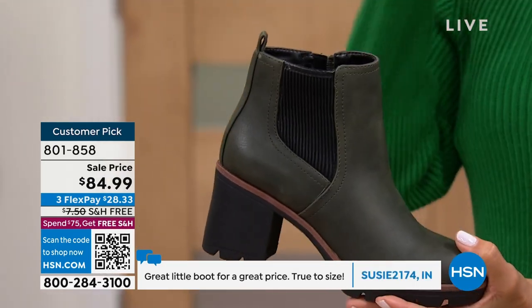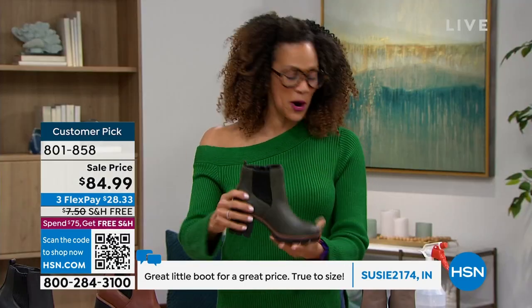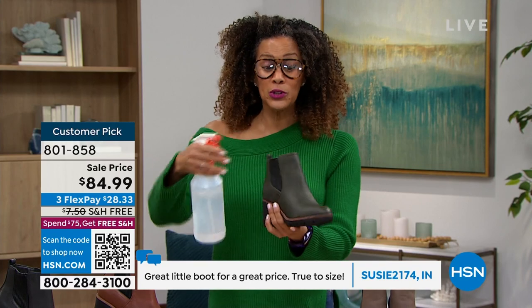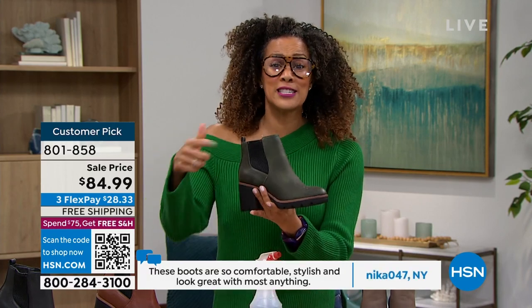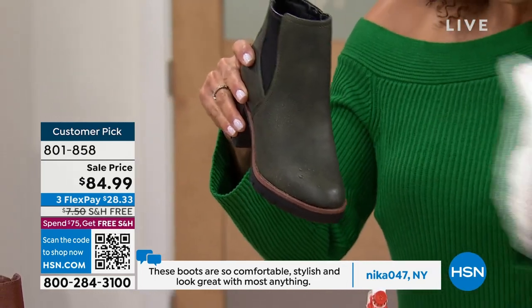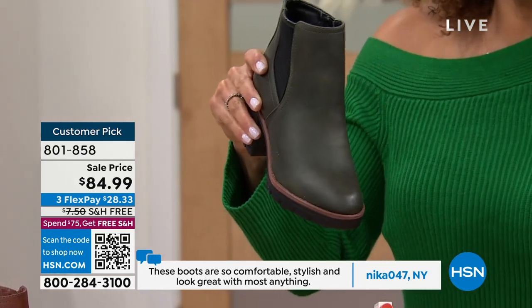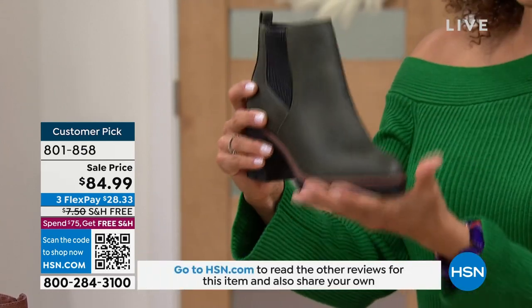And when I say that, I mean it seriously, because these are water resistant, third party tested. And I'm going to show you exactly what happens, because those elements are out there. It's sunny one day and raining the next. Can you see? It just beads up on the boot. You don't have to baby these. These are all weather ready to go, okay?